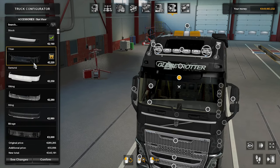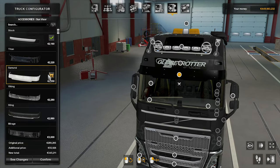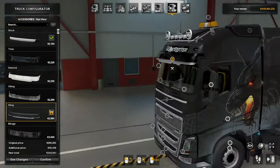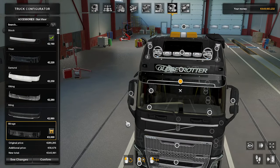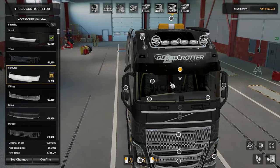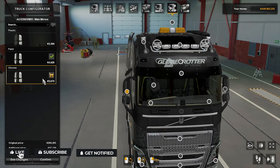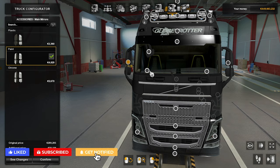The visor, I like the Titan, it's simple. Samurai, it's stealthy, it's nice. Viking, this is okay. Sting. Let's go with the Samurai, it looks nice. Front mirror, stock long. Main mirrors, I don't want the chrome version, I don't like the chrome version, so let's go with the paint version.